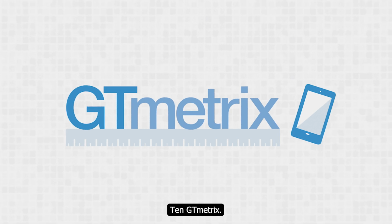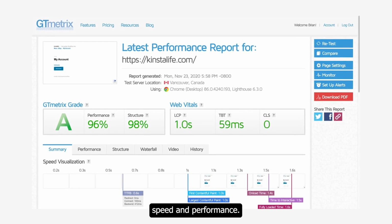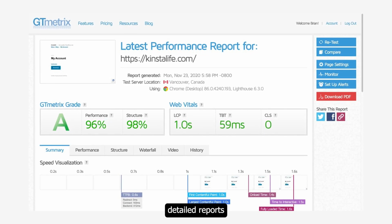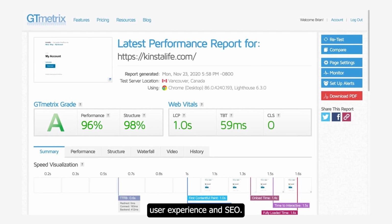10. GTmetrix. Finally, we have GTmetrix. This tool analyzes your website's speed and performance. It provides detailed reports on how to improve your site's load times, which is crucial for both user experience and SEO.